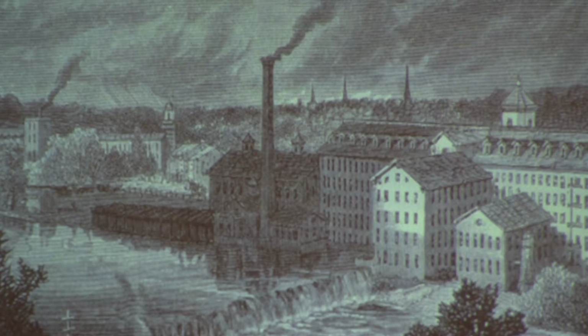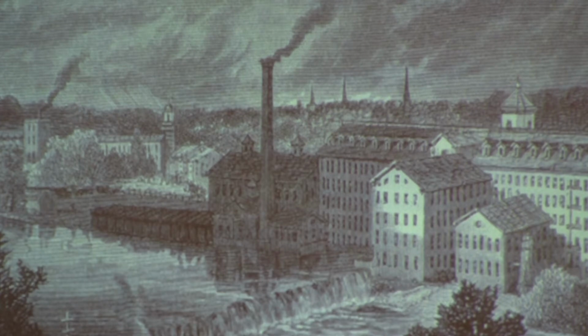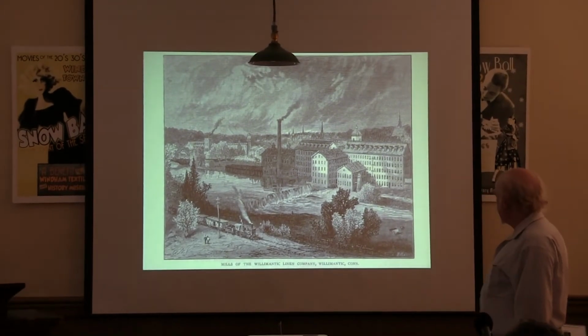Now we get to Willimantic itself. This is an 1878 view showing the back of mill number 2. So this is right behind us in that direction. There's mill number 1 and the old spool shed. It's probably a New London Northern train running past it. They only show the one track, but it's a drawing, so who knows.